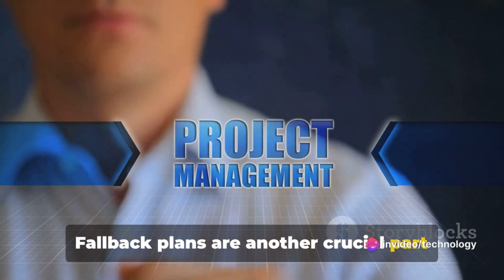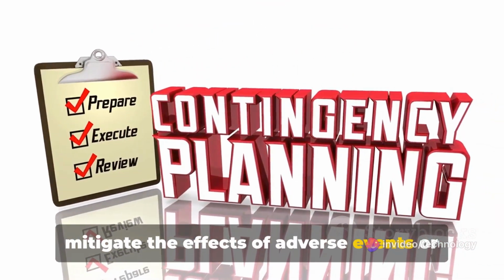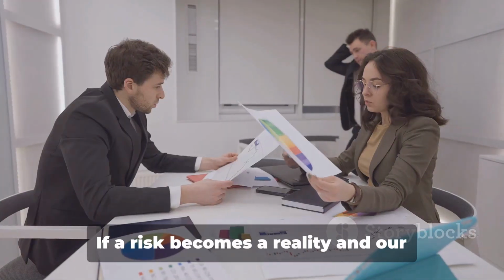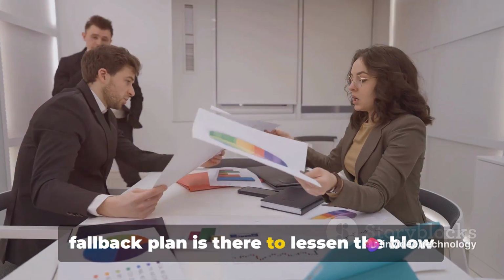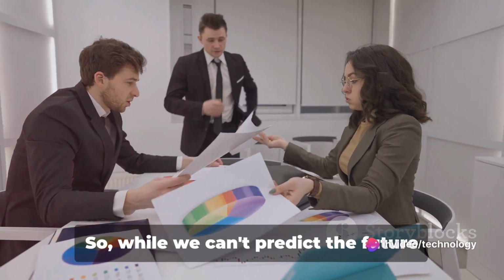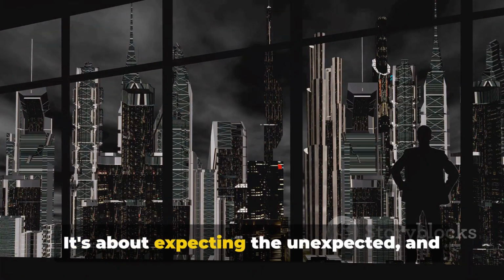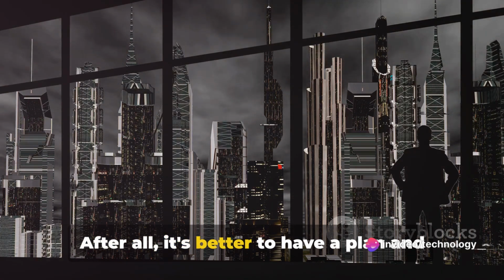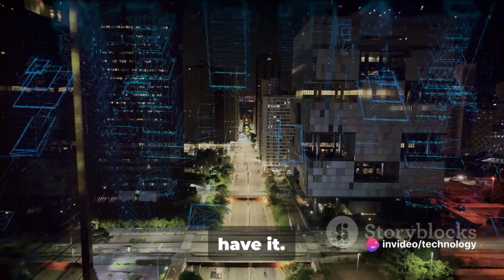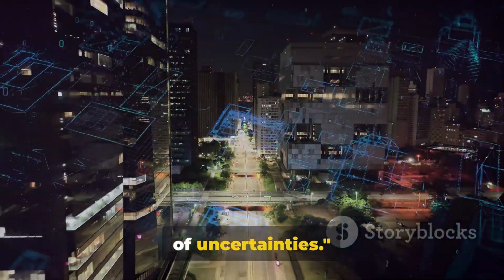Fallback plans are another crucial part of contingency planning. They're backup plans, designed to mitigate the effects of adverse events or disruptions to project activities. If a risk becomes a reality and our initial response isn't enough, the fallback plan is there to lessen the blow and keep the project moving forward. So while we can't predict the future with absolute certainty, contingency planning allows us to prepare for it as best we can. It's about expecting the unexpected and having a strategy in place to handle it. After all, it's better to have a plan and not need it than to need a plan and not have it. Contingency planning ensures our project remains resilient and flexible in the face of uncertainties.